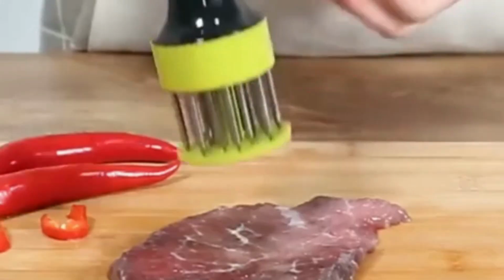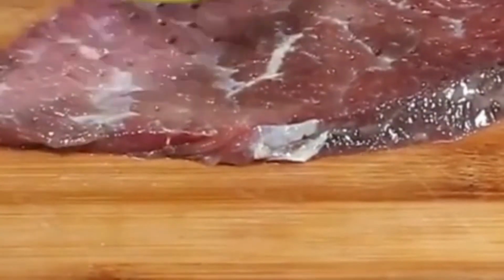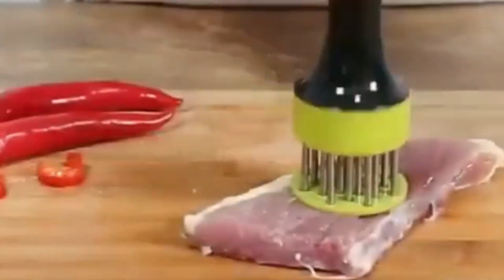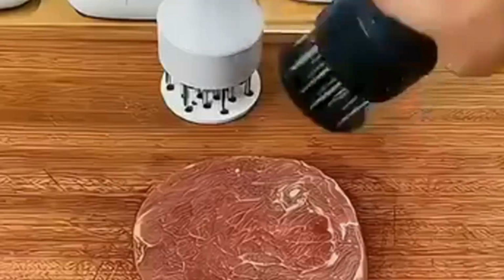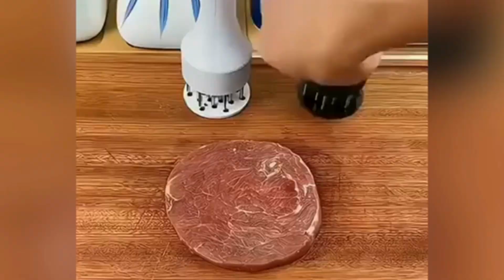Weighted design delivers optimal pressure with a comfortable, secure grip. The detachable design rinses clean in seconds. Just pop it apart, quick wash done. No food gets trapped. Dishwasher-safe components eliminate scrubbing for proper hygiene after use.